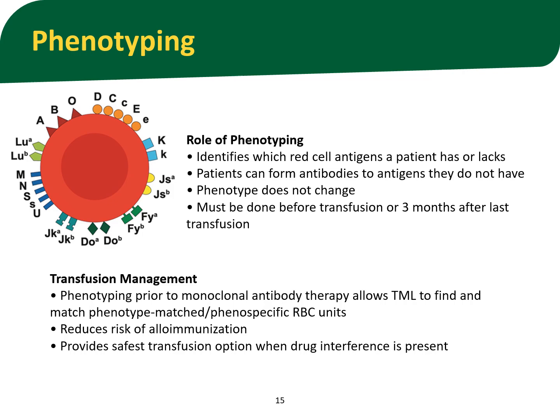Even though the drug interference prevents us from fully ruling out underlying antibodies, phenotype matched units minimize the likelihood that a clinically significant antibody is being missed.